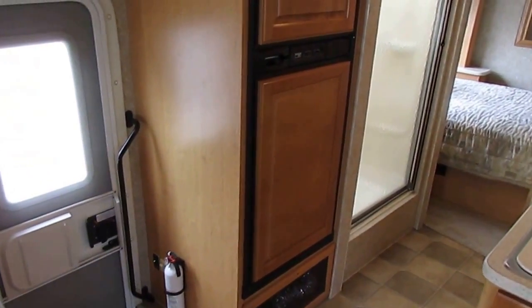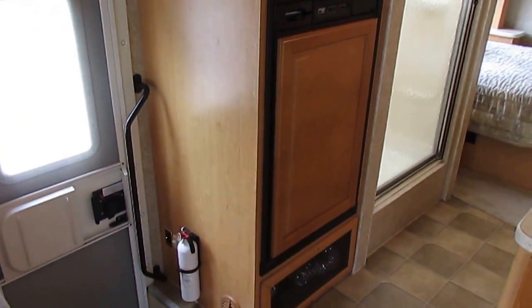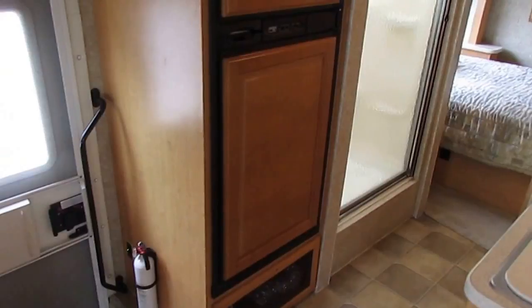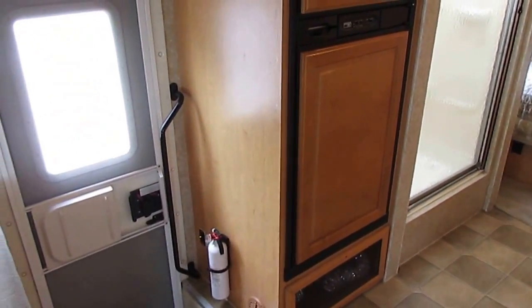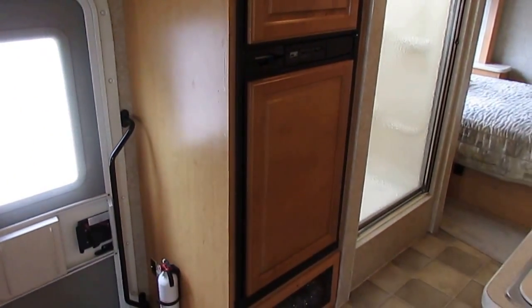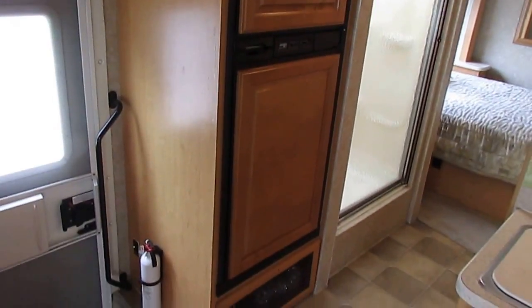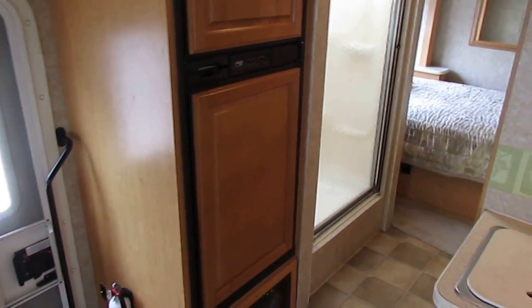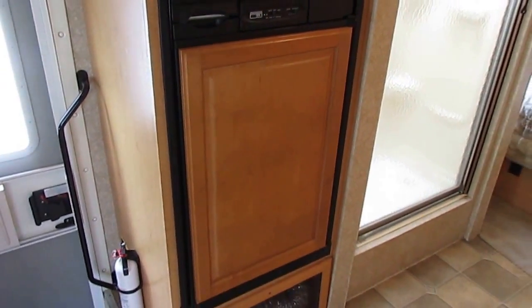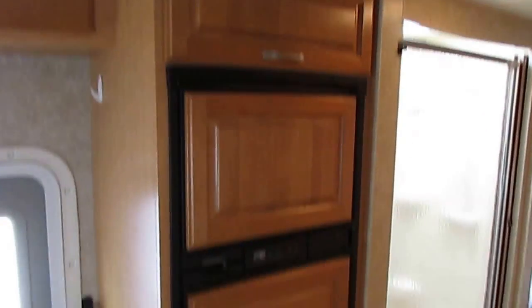Now, if you want to take a discount, folks, because our prices are haggle-free with the services we provide, you'll have to take it as is, as it sits, no walkthrough, no inspection. You already see the major items work: the refrigerator, the roof air, and the generator. And we just drove it 350 miles in, so we know that part's good. So you can be your own judge about that. I'm not going to push you toward one way or the other. It's entirely up to you.